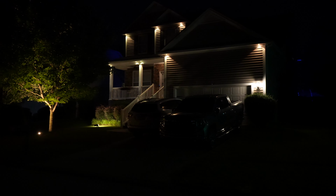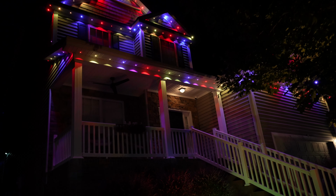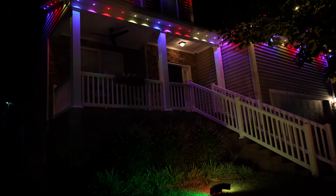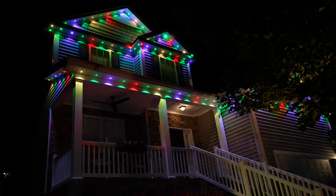And then when we want to have a little bit of fun for holidays or special occasions, we can get a little bit crazy with all the lights and explore the many different effects that come in the Govee app. This is always a lot of fun. I'm always excited about the next holiday so I can light up the house with some different crazy effects.